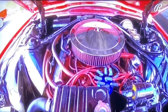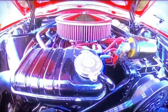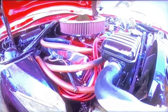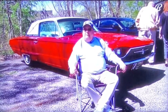Tell us about what's under the hood. It's got a 390 V8. In 1966, there was a 390 and there was the 428. So it's got lots of power and torque, 315 horsepower from the factory. It gets up and goes. It's not real fast in the quarter mile, but it's a lot of metal. I think it's just under 5,000 pounds.